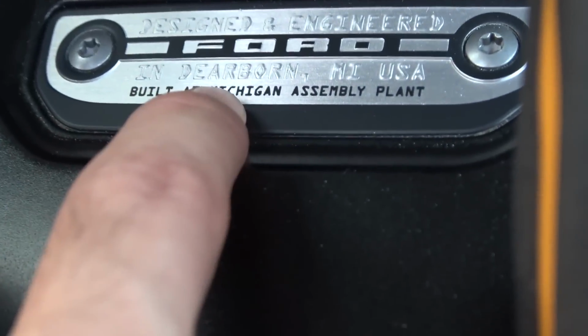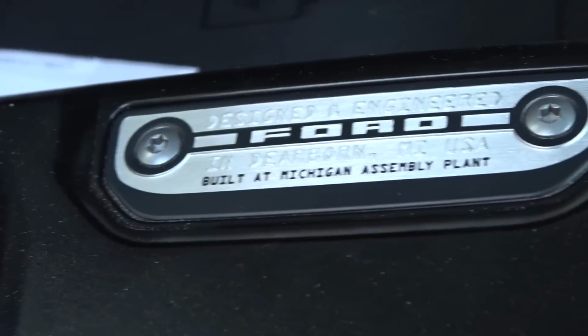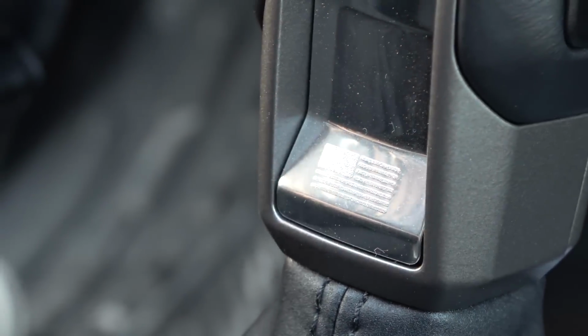Built at Michigan Assembly Plant. So just to remind you that this thing is American, and you even have the American flag right here to remind you again that this was made in America, because Ford wants you to know that this was built Ford tough, built in America, the land of the free and the home of the brave.